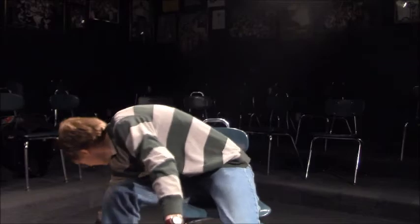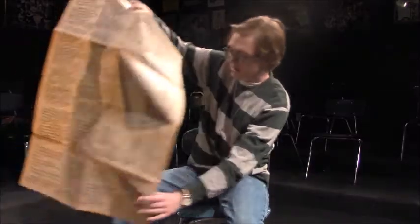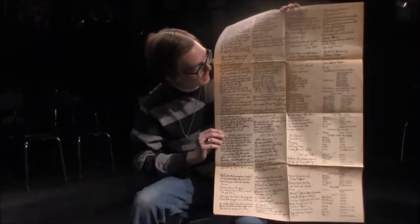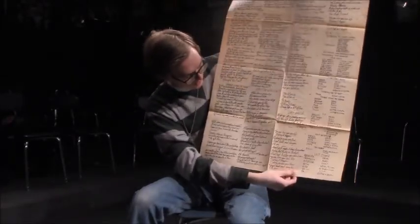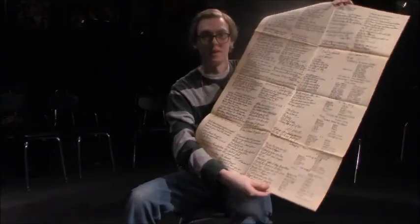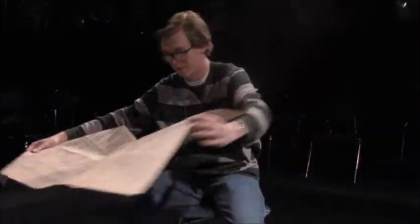And it comes with this massive, massive poster with all the lyrics for all the songs on there, and all the musicians who played and everybody. And it's kind of neat. It's too big to do anything with, but it's neat to have. They fit that in the little sleeve.